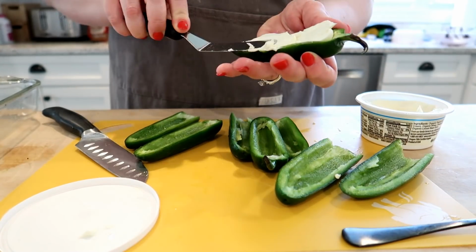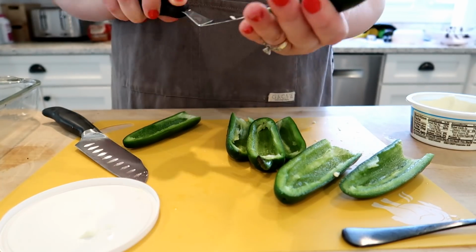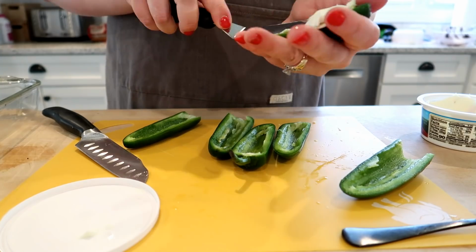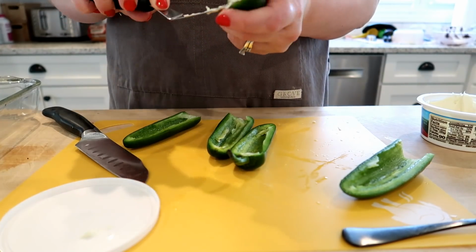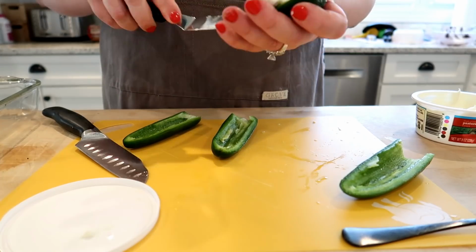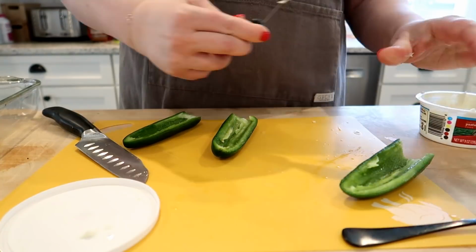You just take jalapenos, wash them. I split them down the center with a knife, and then I use a spoon to scoop out the seeds and the ribs. If you leave the ribs in, they will be a little spicier. But obviously the spice level kind of depends on the spice level of each individual jalapeno. So sometimes you get some that are super spicy and some not so spicy.